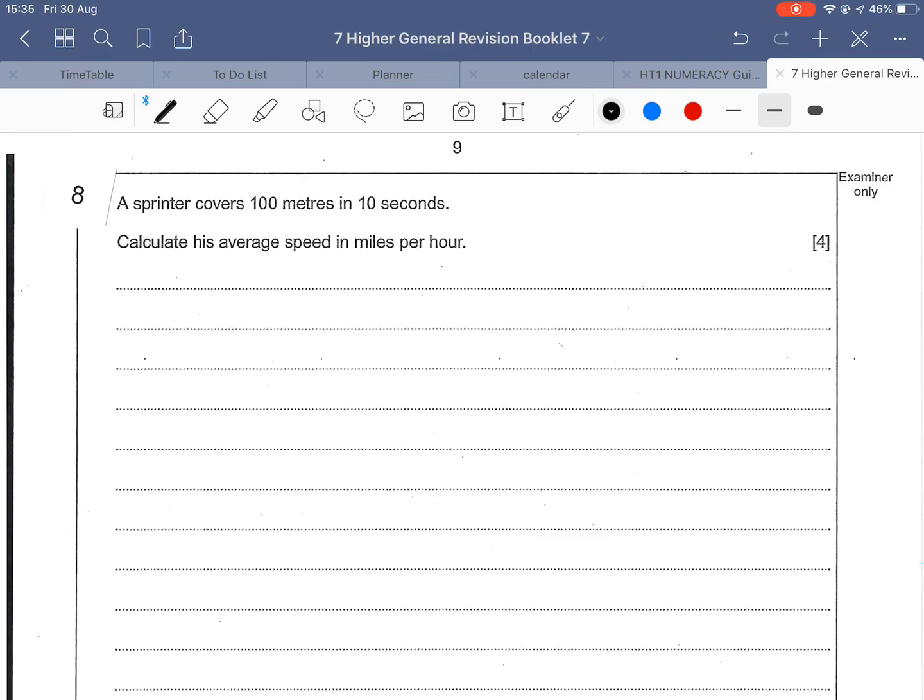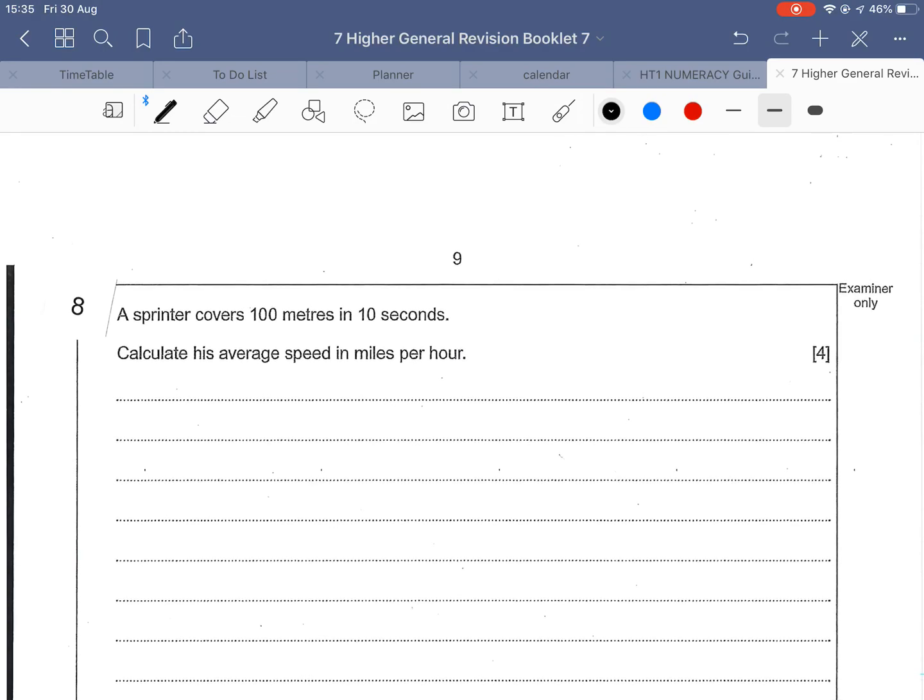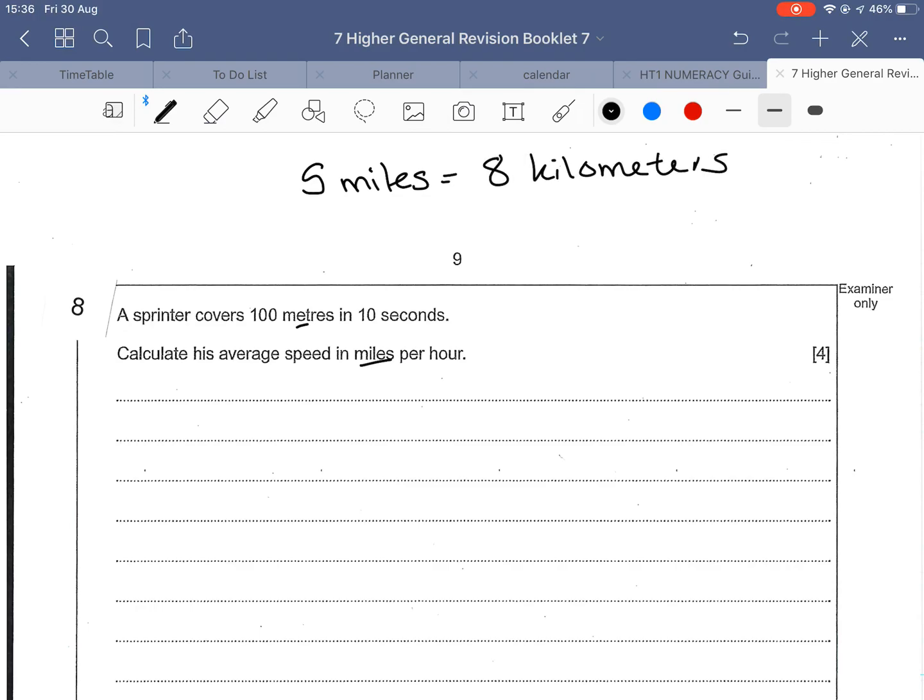Okay, question 8. A sprinter covers 100 metres in 10 seconds. Calculate average speed in miles per hour. Okay, so we're going miles to metres. Now the miles to kilometres conversion, we've got 5 miles is 8 kilometres. A good way to remember that is the word miles has 8 letters in. So 5 to 8 kilometres. If we were doing it to 1 kilometre, because we're obviously going into metres, we would just divide those, so that's 0.625. So 0.625 miles in 1 kilometre.